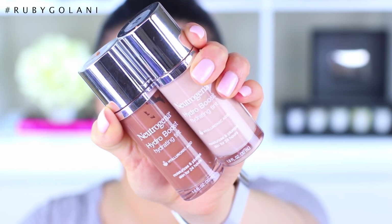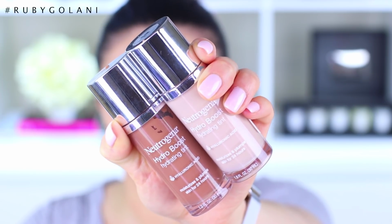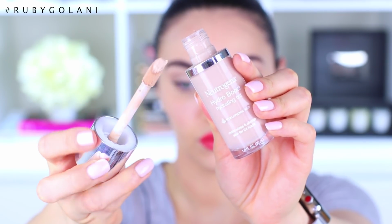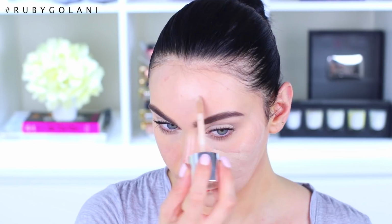Up next, we have the Neutrogena HydroBoost Hydrating Tint. This is a different formulation compared to the other foundations in this lineup. This has a water gel formulation. Unfortunately, it is not available here in Australia, so if you do go overseas, I highly recommend you hunt down this foundation and purchase as many as you can and bring it home with you.